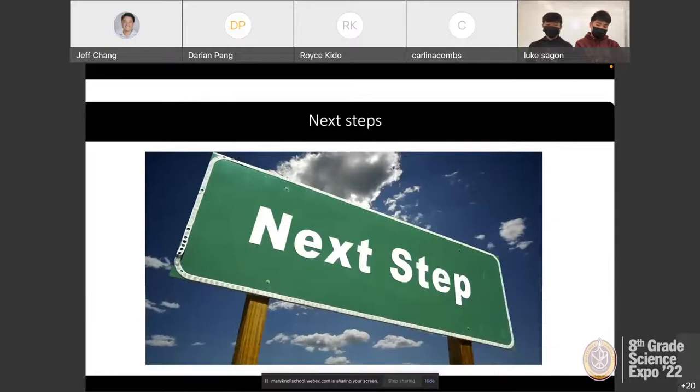Next steps. The next steps that could be taken are coaches and PE teachers using the idea of this topic for their members to increase the performance of their athletes.